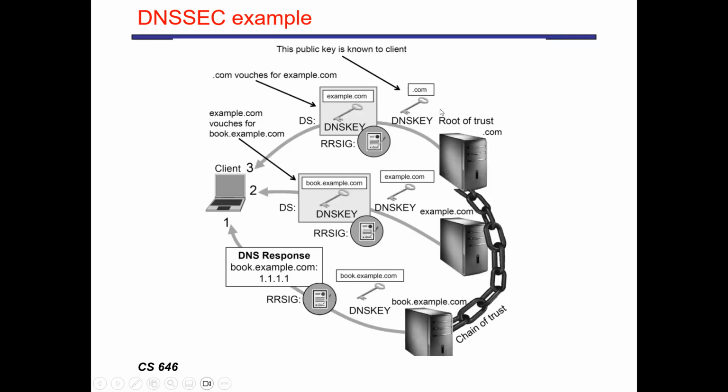Now this public key of .com is the only public key that the client knows and can trust. So with this chain of trust, the client is able to verify this DNS record and also able to verify the public keys of these two servers, eventually reaching the root of this trust, right?